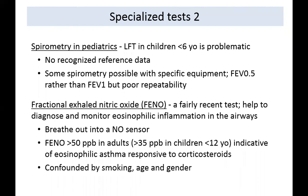I'll just mention this last one. We'll talk more about it during asthma, but there is one now called the fractional exhaled nitric oxide test. Nitric oxide is produced by eosinophils, and it's being used as a measure of eosinophilic inflammation in the airways. Most people with allergic asthma, it's driven by eosinophils, so they can try to diagnose it with the nitric oxide that's being produced, but they can also track therapy. If you start treating someone with steroids, you can see the nitric oxide come down. Although, to me, lung function is still going to be the one way of determining that.